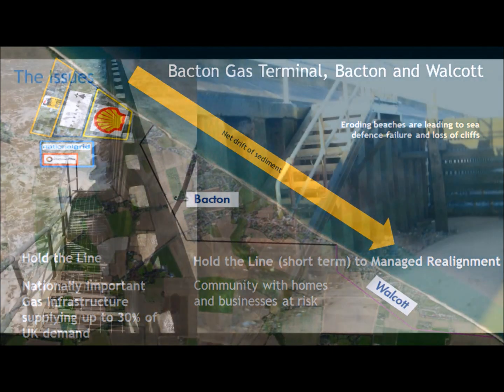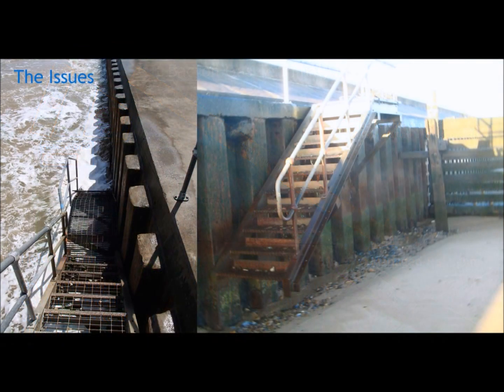At the villages we're seeing falling beach levels, and this is a trend which we're seeing right along the east coast. The seawall here was designed to have a much higher beach level. Metal steps were not required when the seawall was originally built. As you can see, the steps have been extended on a number of occasions to reach the beach, and even now they do not reach the beach all the time. These low beach levels expose the seawall to larger waves and larger wear and tear from the North Sea.